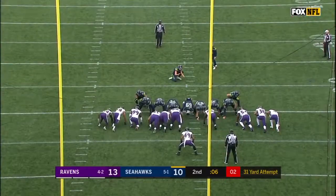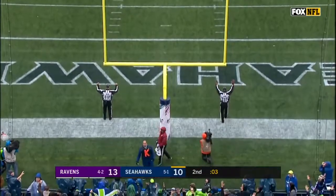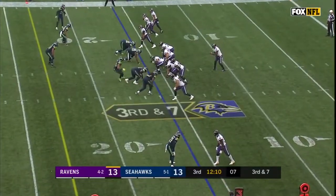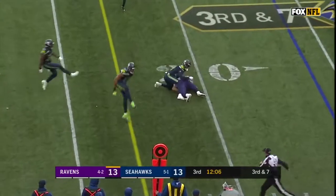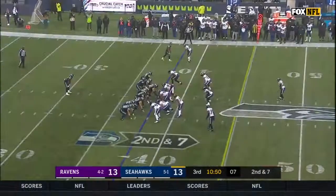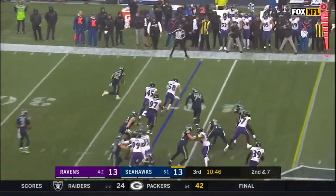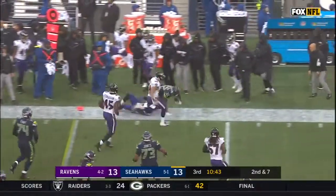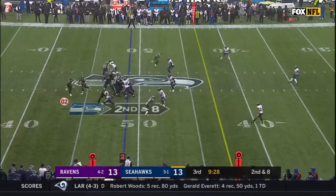Which would have been the exact same situation. 31-yard field goal attempt by Myers is good. Starts with the crowd. Third and 7. And no first down. Pass is caught by Andrews, but Trey Flowers. And the flip to Carson. Carson getting some running room. First down, from the 49.